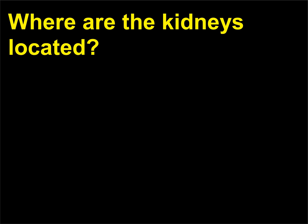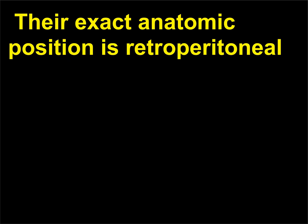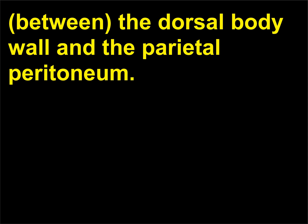Where are the kidneys located? The kidneys are located on either side of the spinal column in the lumbar region, just underneath the rib cage. Their exact anatomic position is retroperitoneal, between the dorsal body wall and the parietal peritoneum.